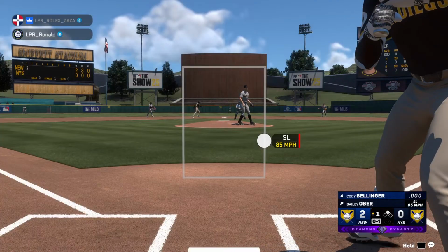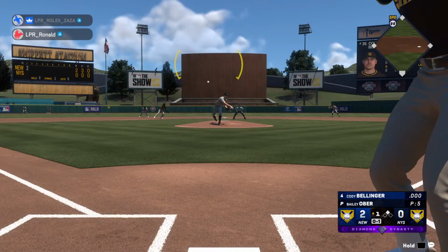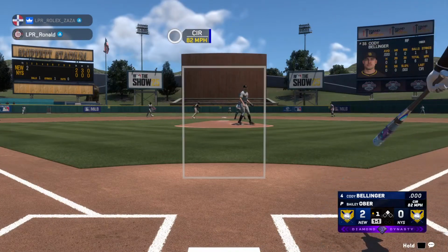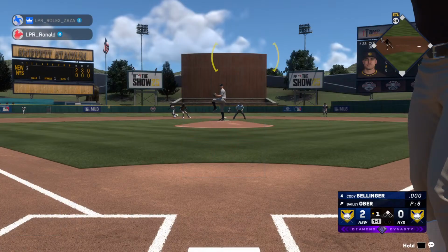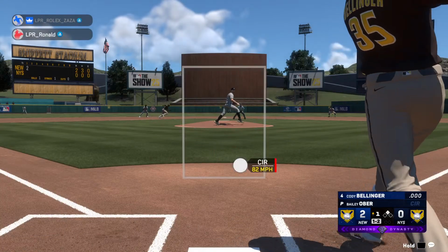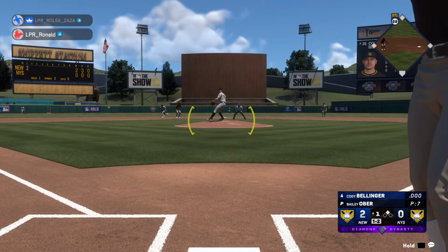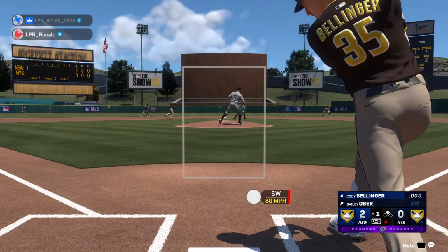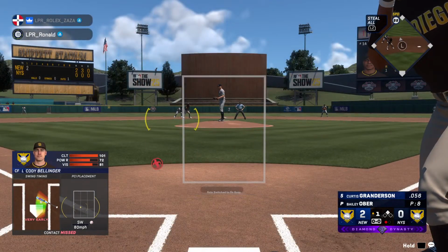Check swing, and he went. Strike one. It's no outs. Runner on second. Missed with a changeup. And that is ball one. Swing and a miss. Nice changeup. 1-2's the count. Got him swinging. Curtis Granderson now at the plate.